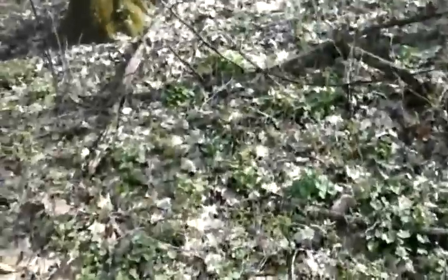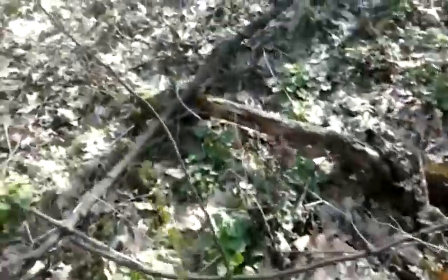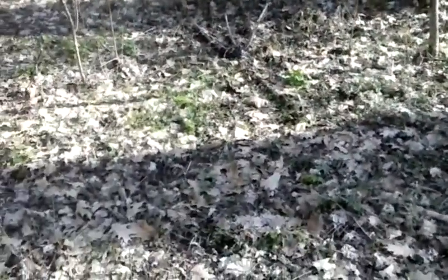I'd like to find one to show you what they look like, but I don't think that's gonna happen. So anyway, continue our walk. We got stuck by a multiflora rose bush, so walk over this way toward this big guy. Look at that thing.